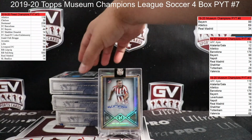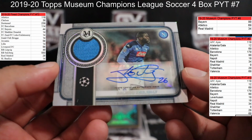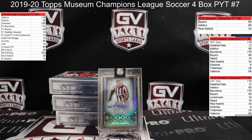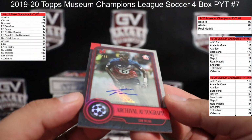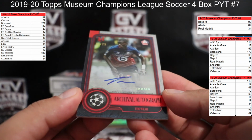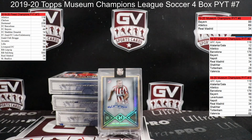Next up, we got jersey autograph for Napoli. That is Koulibaly. That is going to Eric. 2 of 126. And red, number to 25, Timothy Weah. Nice one there. 25 of 25 for Lyle. Nice little red. That is going to Mike.